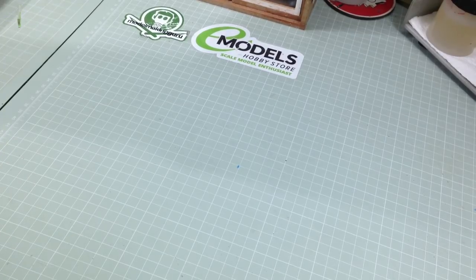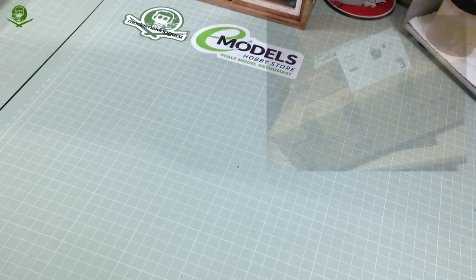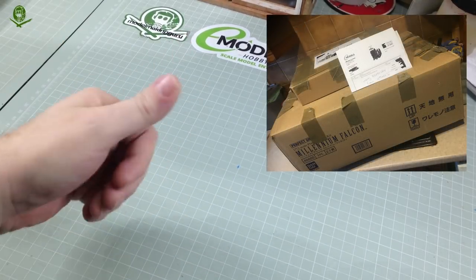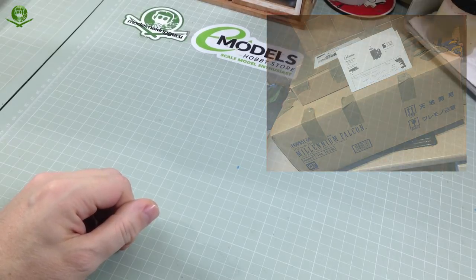So the first thing we got, I've got a big package today from eModels. One of the big massive boxes with the perfect grey Millennium Falcon. Yes, that's not a birthday gift for me. That's my next eModels build, or next but one eModels build.